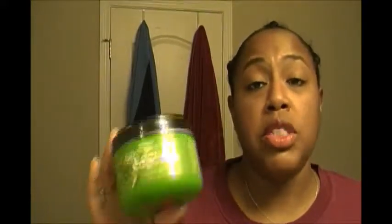This is what the inside of it looks like. As you can see, it is empty. Matter of fact, I have another one of these downstairs. When I buy these, I buy them in twos normally because I go through them so quickly. This is what I call a staple. Some people will say a holy grail. I don't particularly care for calling it a holy grail, but I do call it a staple.